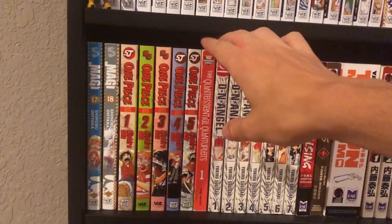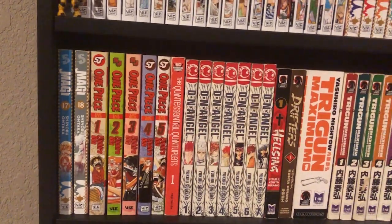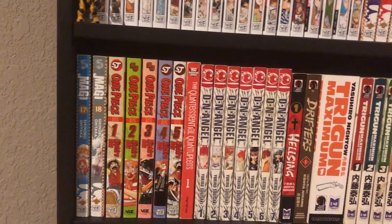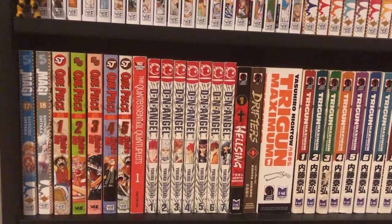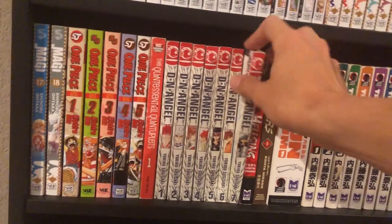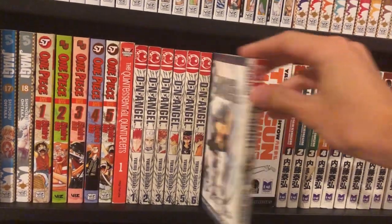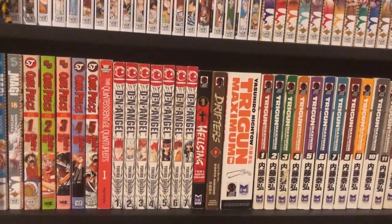To the right of that, we have a single volume of The Quintessential Quintuplets. I don't even know, I think that was another free one that got thrown in with the bundle. So yeah, that is what it is. To the right of that, we have D-Angel volumes 1 through 7. Kind of more of an old school series, kind of an older art style, but I've liked it so far. It is what it is.